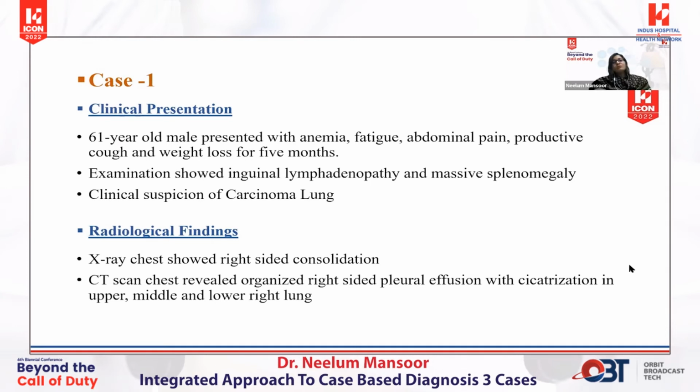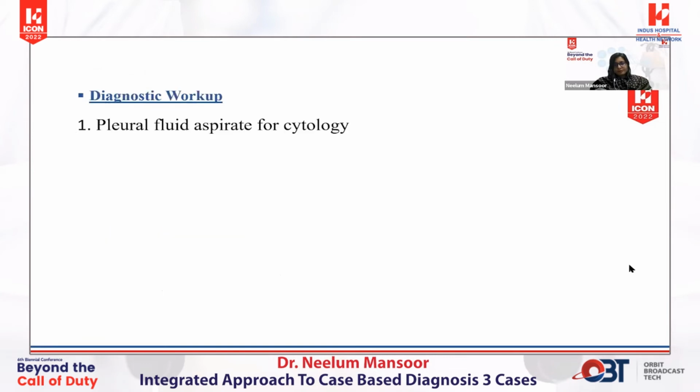On the basis of radiological findings, the X-ray chest showed right-sided consolidation, and the CT scan revealed organized right-sided pleural effusion with cicatrization in the upper, middle, and lower right lung. So the first step towards the diagnosis was pleural fluid aspirate, which was received in our histopathology department for cytology.